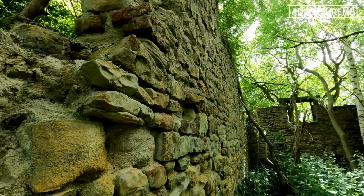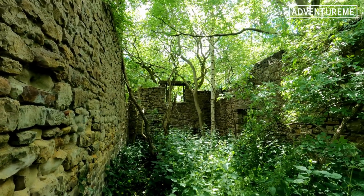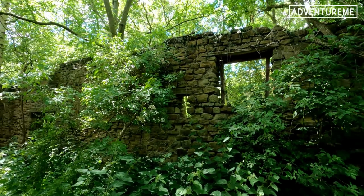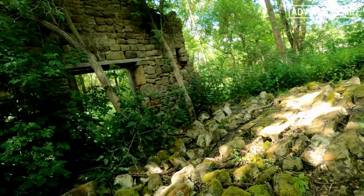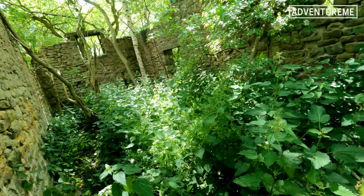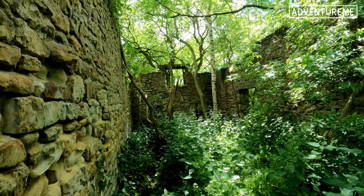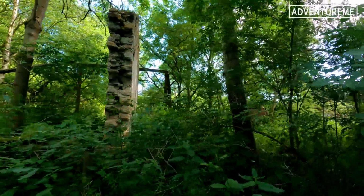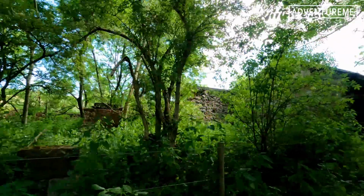So as you can see, it's long abandoned now, and the roof's gone. Apparently it was salvaged in the 80s for stone. They took a lot of the stonework away from it, hence why there's a lot of rubble down on the floor. But it stood the test of time and it's still standing pretty much. You can still even see the old original window frames in there. Another old building, probably associated with the mill, still standing just a bit further down.